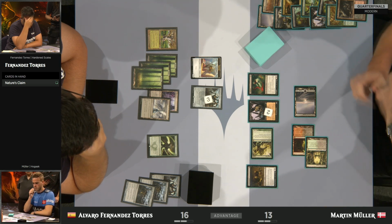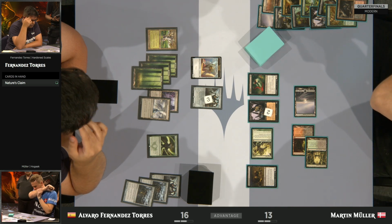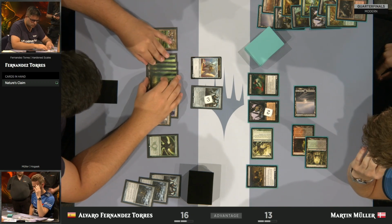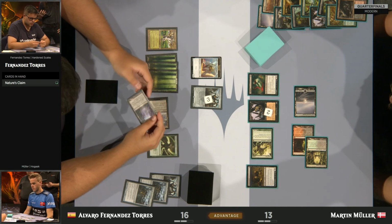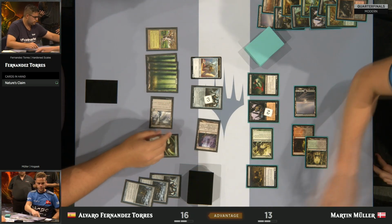But because of Nature's Claim, Alvaro is actually at 20 life. Yeah, can take this a little slower. And will maybe be able to generate enough Thopters to kill Martin Müller. Actually, this might be in 2 turns. I mean, we talked about this. We talked about the fact that taking to the skies is one very effective path to victory here for Alvaro Fernandez Torres. The Hogaak deck doesn't have a lot of great answers to flyers here.